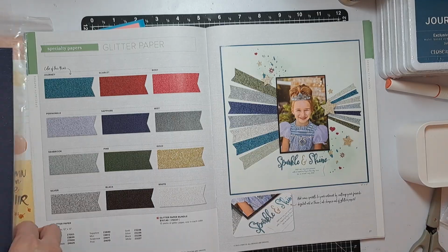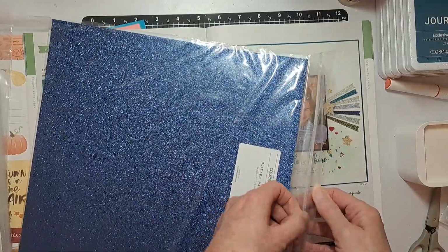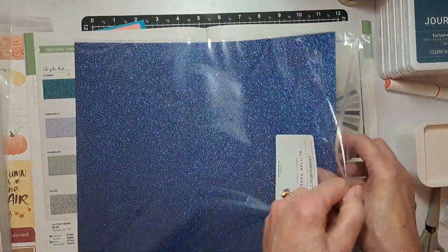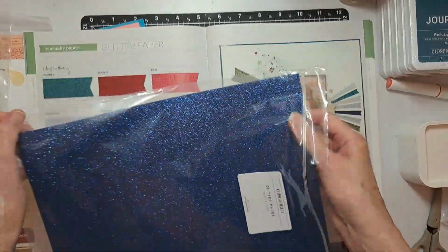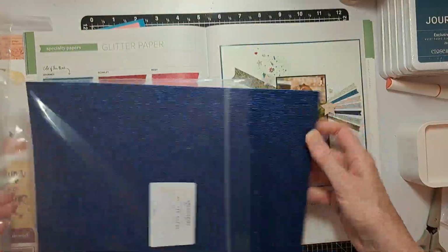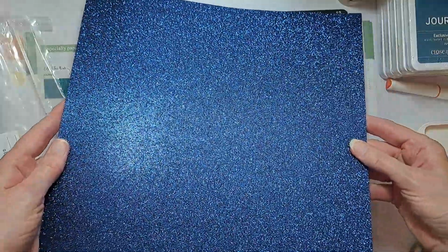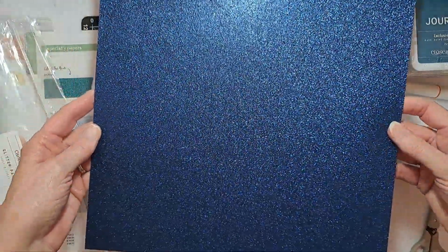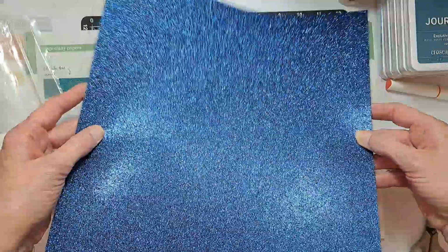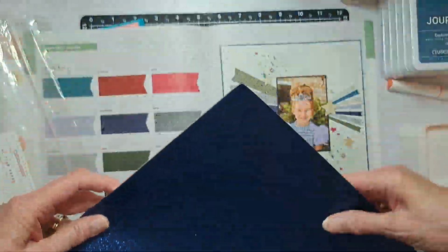Okay, next is our sapphire. This is gorgeous too. Look at that shine. Isn't that gorgeous? I love it. Wow, that is so pretty. Love it, love it, love it.